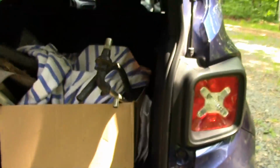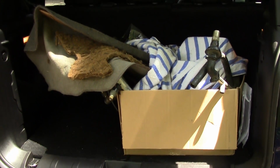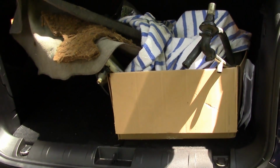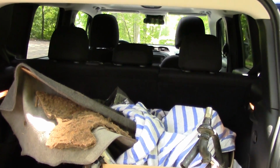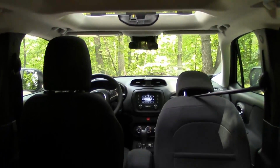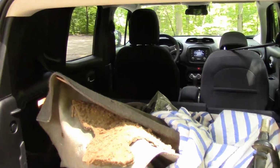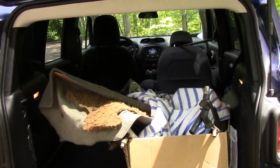Pop open the trunk here and you can see that you've got plenty of room to store a box full of RX-7 V8 convertible extra parts. Look for my review soon of that one, but very spacious even with those rear seats up. Of course, the ability to fold those rear seats down and have extra cargo space is what it's all about, and the Jeep Renegade does not disappoint there.